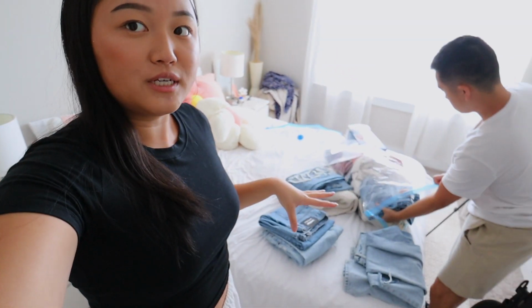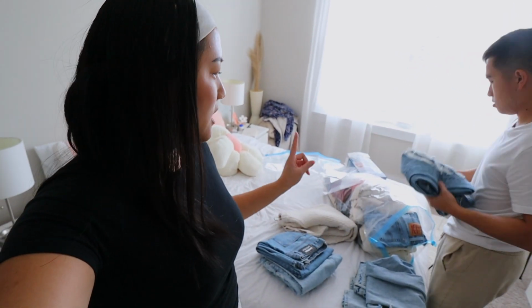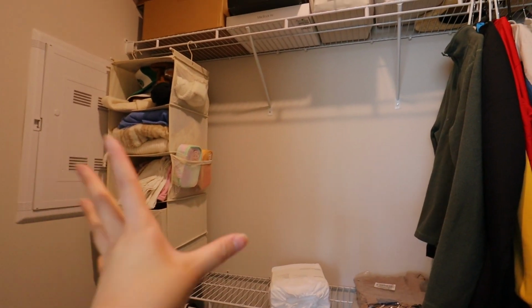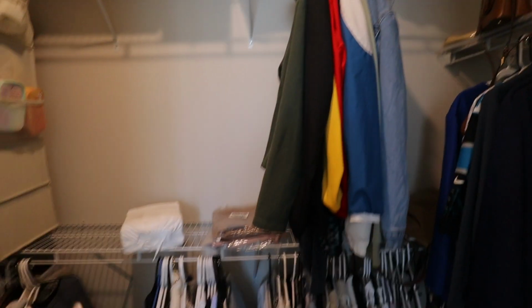Update so far, Jeffrey's putting the last bit of clothes that we're going to bring with us on Sunday into the vacuum seal bag, but this is how our closet is looking right now. So there is definitely a change. It feels so empty in here, but we got rid of most of my clothes, and Jeffrey's section was just right here, so he didn't have much.